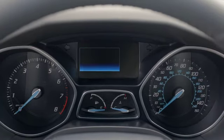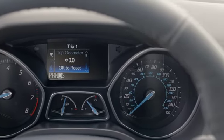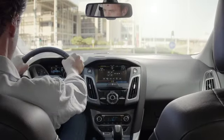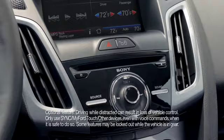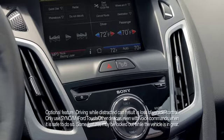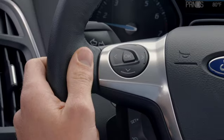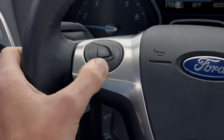touch instrument panel, and in-car technology that doesn't change the way you drive, it revolutionizes it. When you give Sync with My Ford Touch one of 10,000 voice commands, an amazing thing happens. It listens. It also responds to your touch.